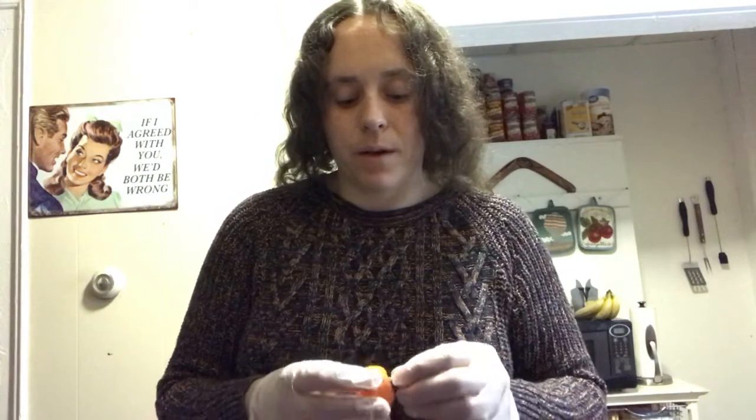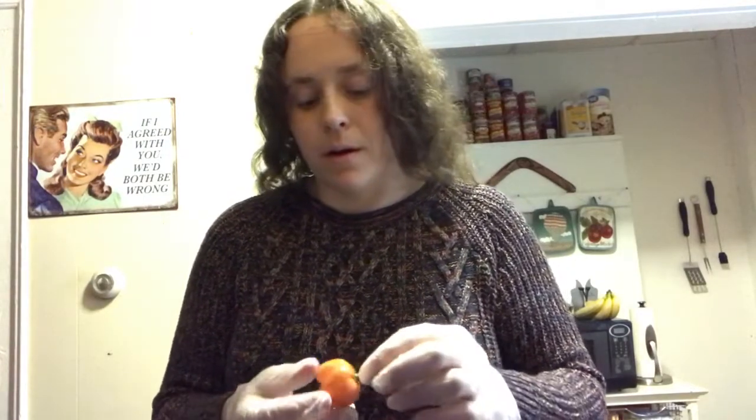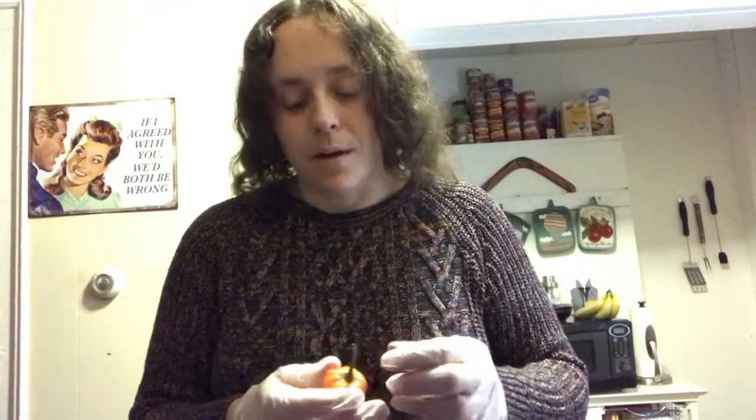Now, how did these get to Mexico, you ask? Basically, when the Spanish came to South America, they found these little puppies and they spread them all over. And so that's how these have gotten to other places such as Mexico. And now we have them here in the United States as well. But originally they were in South America, in the Amazon region.